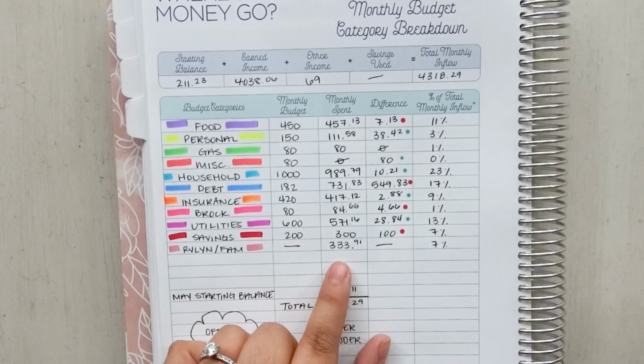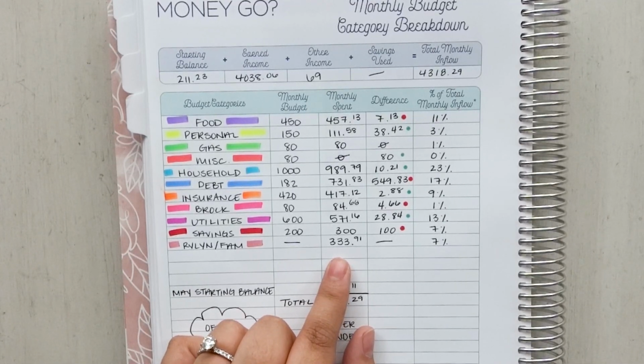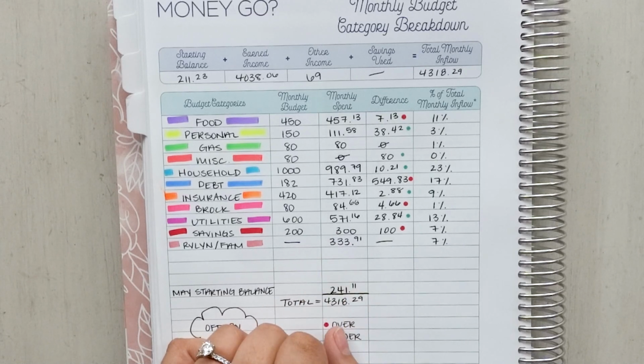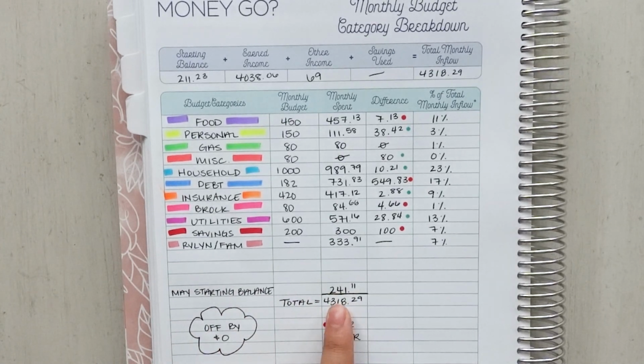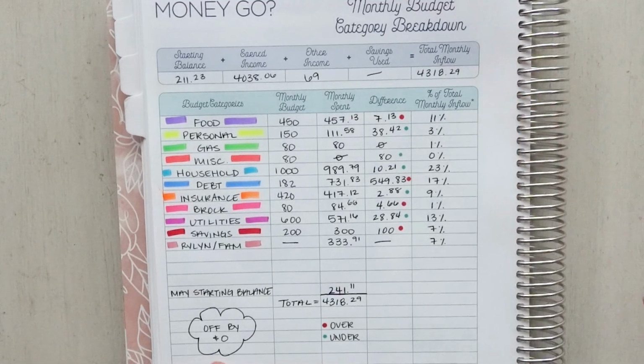And then for my daughter, I still spent about $300, $333, which is kind of what the trend has been since February. I think we had to buy a car seat in April, so that was probably a big chunk of this, but it's just those little things that keep adding up with her. So there's that. My May starting balance is $241.11, which brings my total to $4,318, which matches my inflow, which means I was off by 0.